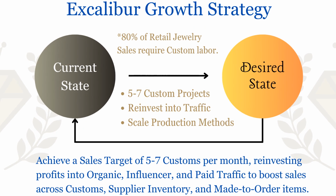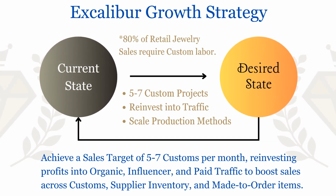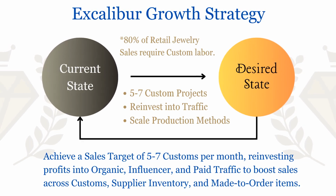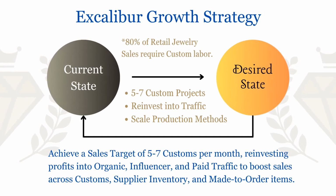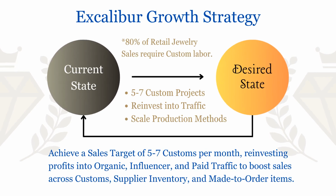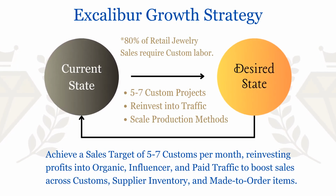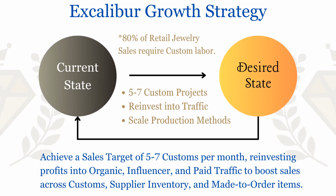So let's bring it down to earth and get into the nitty-gritty of what the Excalibur growth system and strategy really is. If you're here, you probably have sold some custom jewelry before, or you want to learn how to do it so that you can build out a jewelry brand. Before we get into that, you're going to want to know that 80% of retail jewelry sales require some form of custom labor. This is a statistic from Polygon, in which we know that if somebody is coming in to buy jewelry, chances are they're going to have some type of requirement, whether it's an engraving right on up to full custom with 3D CAD and 3D printing and the whole nine yards of what a custom project really is.